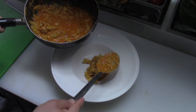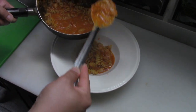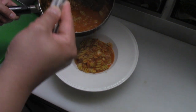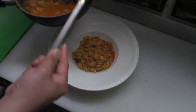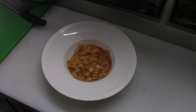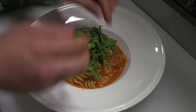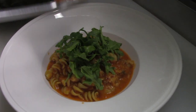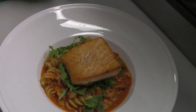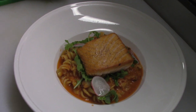We're going to plate it now. Kitchen towel, Gorgonzola. We got the salmon on top. Looks beautiful. Smells really good. Got radish for garnish. And some lemon.